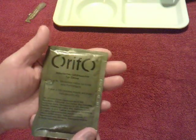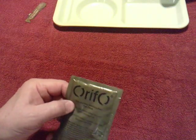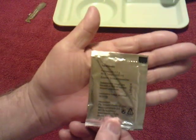Orifo isotonic citron. I believe that's beverage base powder, and again, I believe citron will either be citrus or lemon. We'll find out for sure. Well, I guess I actually could go by the paperwork here. Let's set that to the side. We have what I believe to be matches. We have tea, two teas.